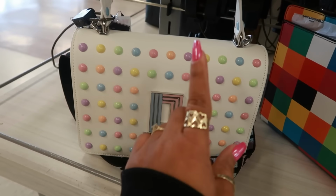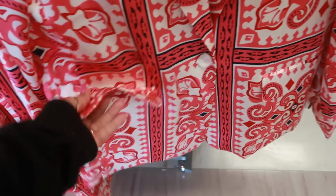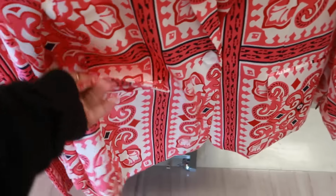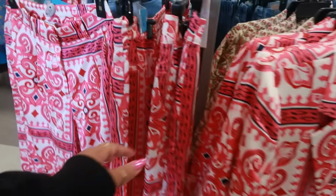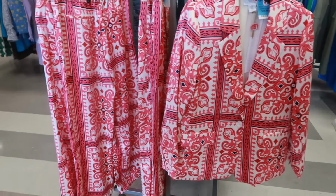25 for those pants. That would make a nice little outfit. The top is 20. Oh, and look at this. House of Harlow for 40. With the one button closure. Fake pockets in the front, and you can get the pants for 30. That's a bright outfit. Very bright.